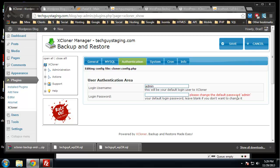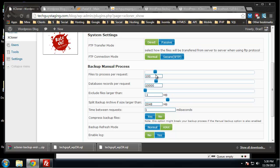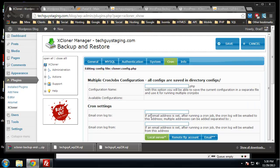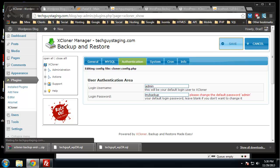Okay, so it says please change if default password is admin. So we want to change this password. Let's see, I'll just change it to my backup. Now that should be more secure for a production site. Okay, we get some FTP options, cron jobs. We can set up a cron job to notify us of every backup that's made. So let's just save with these options.